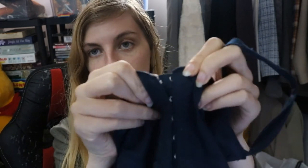it's new with tags. So this was originally £69.50. It's in a size 14, but this was originally £10 they wanted for it in the charity shop, which is a good price because obviously normally it's £69.50, but you know, I paid £1 for it. So yeah, it just does up with these clasps. I feel like they're the eyelet clasps.